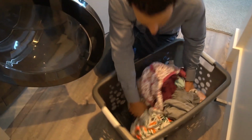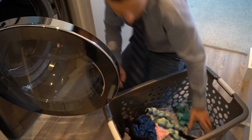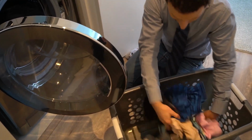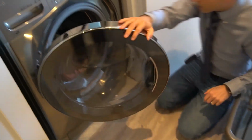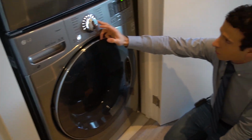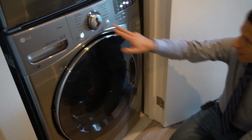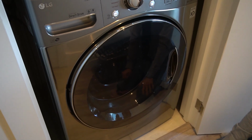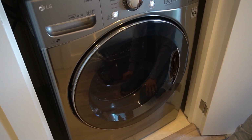We're gonna put all of our laundry in. I'm gonna do a color load. Of course, this works with whites. It keeps your laundry looking bright and beautiful. We're gonna close this up. Turn it on, and just as you would do a regular wash, no other modifications that you need to make. You turn it on and you let this detergent that lasts forever pretty much go to work for you.